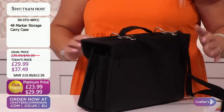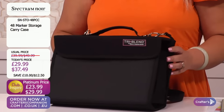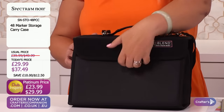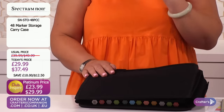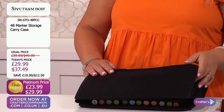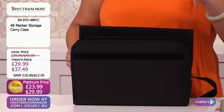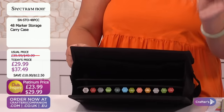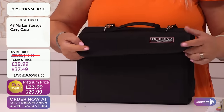You use it as a carry case for taking your pens to whichever venue you're going to be working at. Maybe you're an artist. Maybe you want to take this to a museum because you're going to be doing some work, and then you want to have every single pen available to you. You can fit 48 markers inside this carry case. It's very sturdy. They're not going to fall out, they're not going to get damaged, because they are a considered purchase when you buy your pens normally.